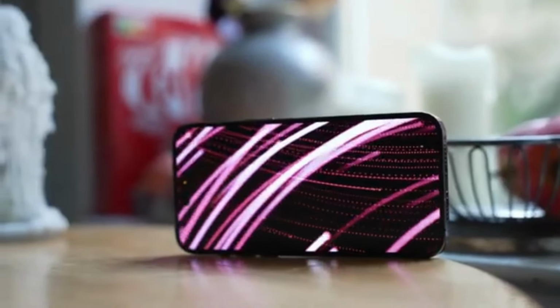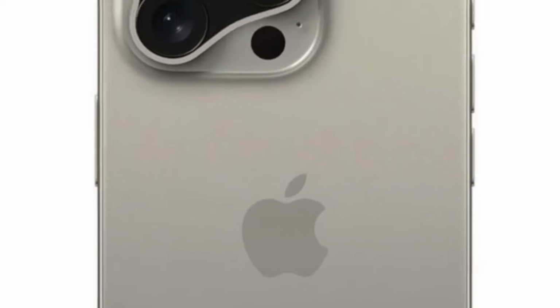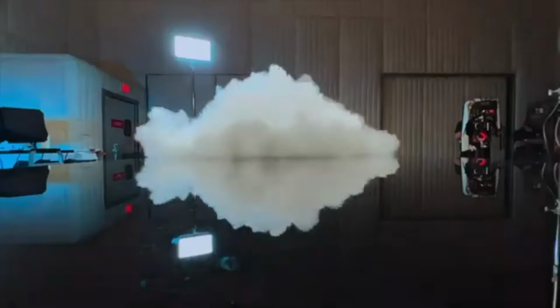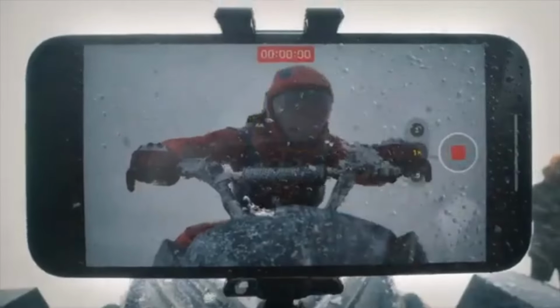Of course, if there's an iPhone 15 Pro Max in your pocket, then you'll probably have few reasons to upgrade to the iPhone 16 Pro Max. Stay tuned for more updates on the iPhone 16 Pro Max as we get closer to its release date.